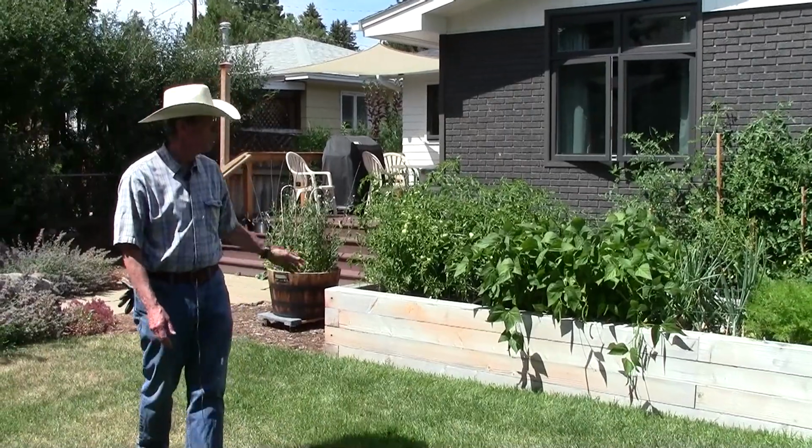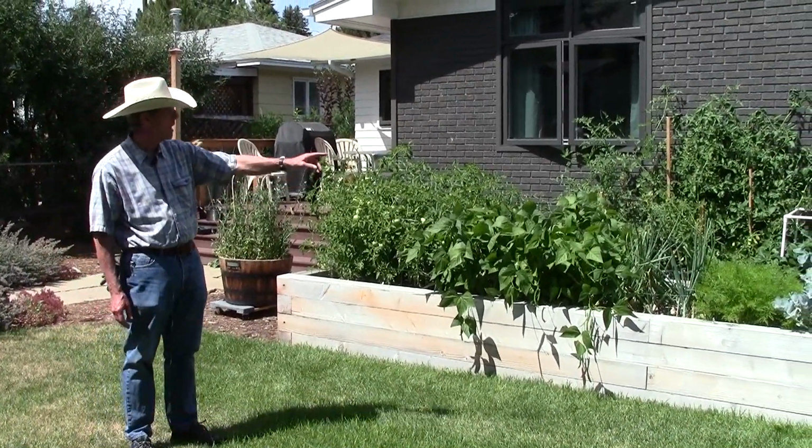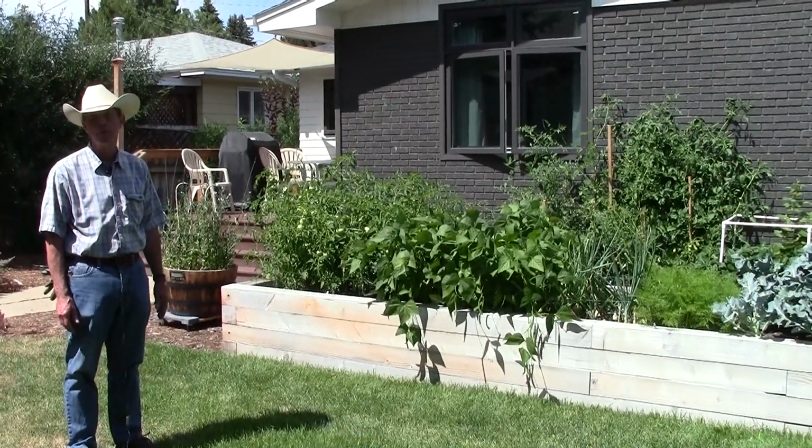What we did, we put in these raised beds, so there's two of them. This one here is 21 feet long and the back one is 11 feet long. Together they're about 100 square feet.